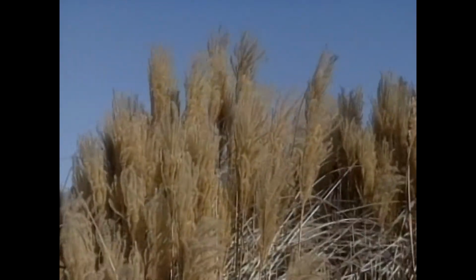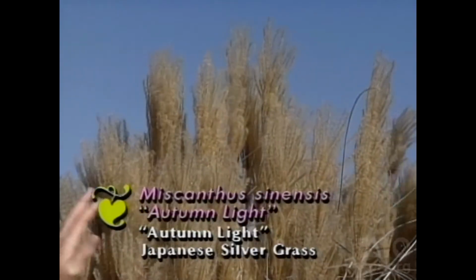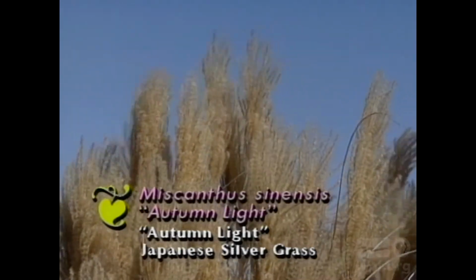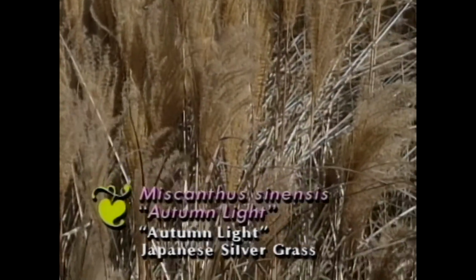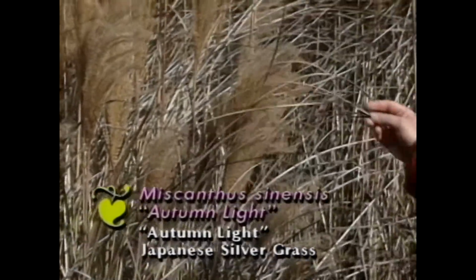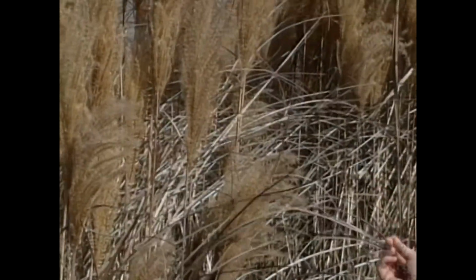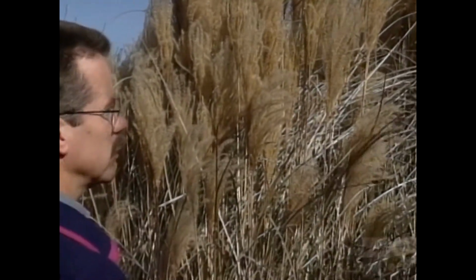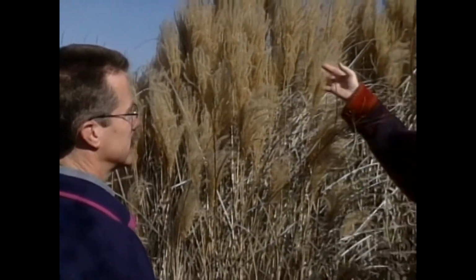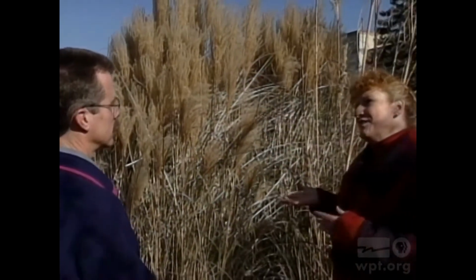Another name for it is miscanthus. And as you can see, it's another tall one, 6 to 8 feet tall. And these seed heads come out in late September and early October. The fall colors are usually yellow, and when light strikes this, it just almost glows. So it'd be a real nice one to plant on a hillside or in front of the setting sun.